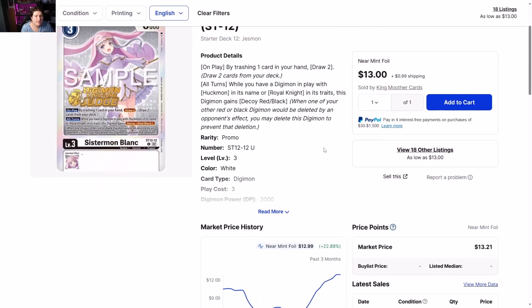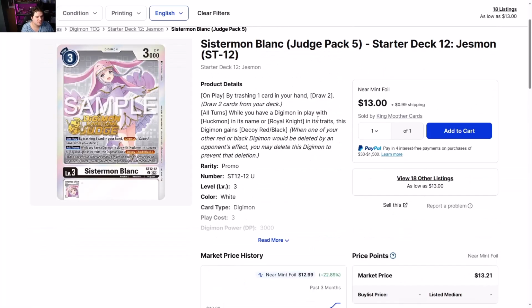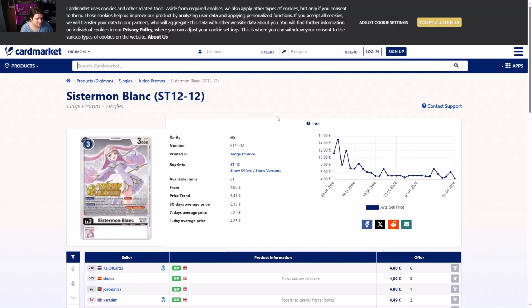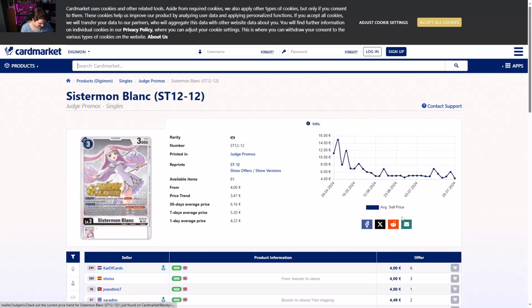Sistermon Blanc Judge Pack though, same thing happening here. It's showing some hype up. I mean, no surprise if you guys didn't get them when you did. This is the max rarity until we see the LMM stuff, and then we'll get a better shot at it. But 13s to 15s. Then you have 4 euros to 5 euro range. You guys have it a lot cheaper.